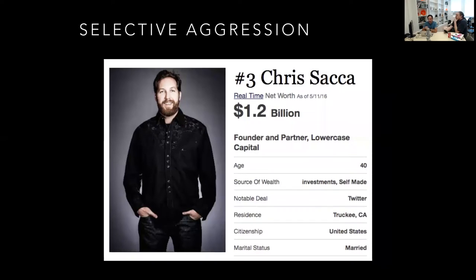So here's an example par excellence in the venture investing world. Sacca is an early investor in Uber, Twitter, Instagram. He is selective about what he bets on, but he's very aggressive in terms of trying to get into the rounds. He's famously aggressive. And he buys as much stock as he possibly can. So selective aggression. He's made over $1 billion on, I would say, this main trait alone.